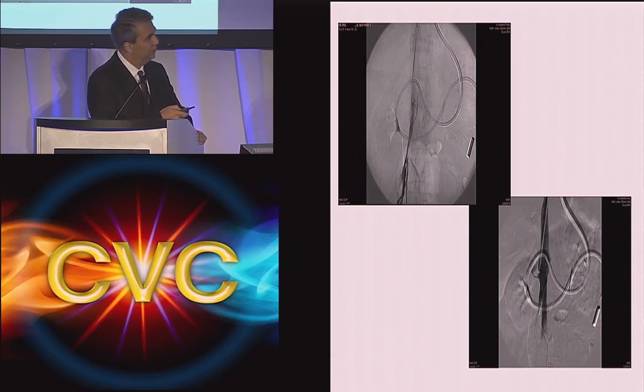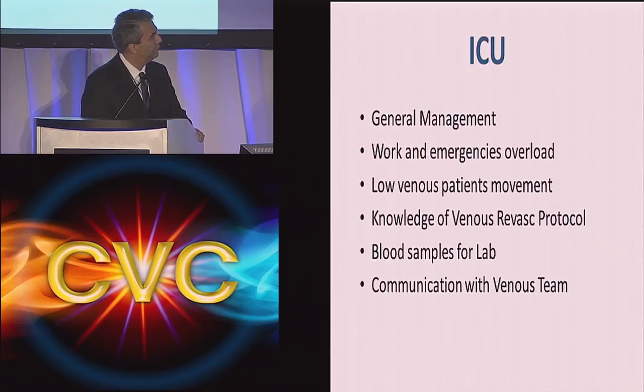And people that don't understand the anatomy will just deploy a filter into a wrong place, as you can see here. They thought they would be in the inferior vena cava, and actually they were in the gonadal vein. So here's one complication that we saw many times.